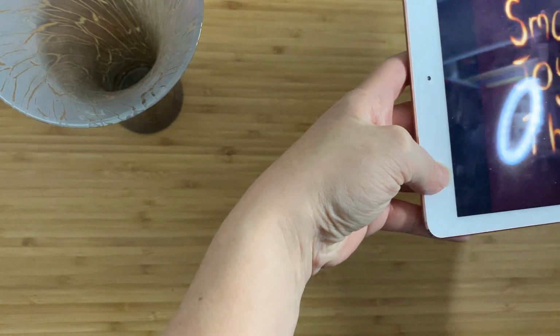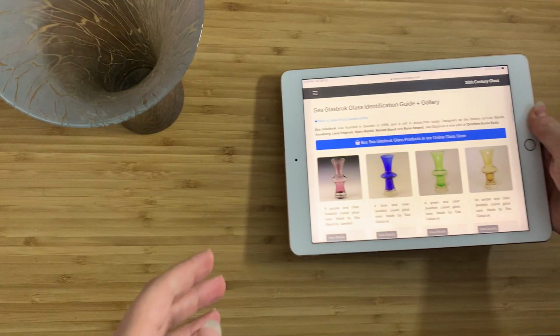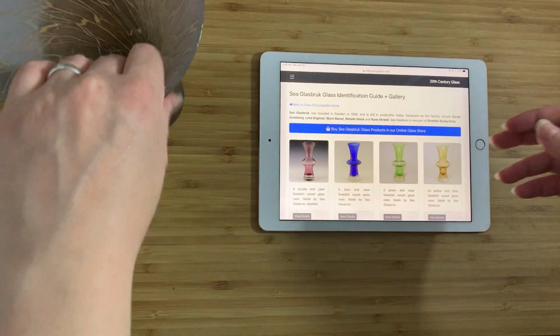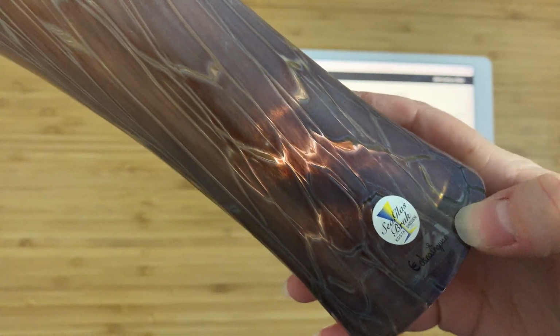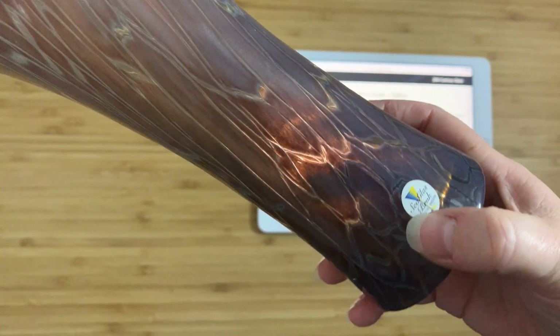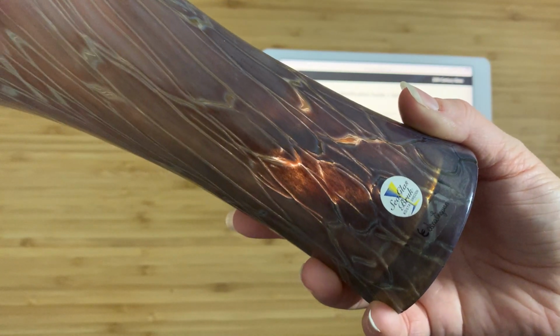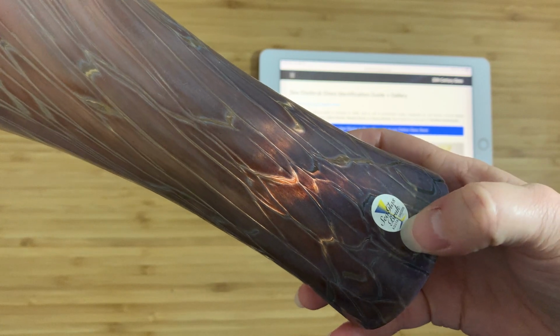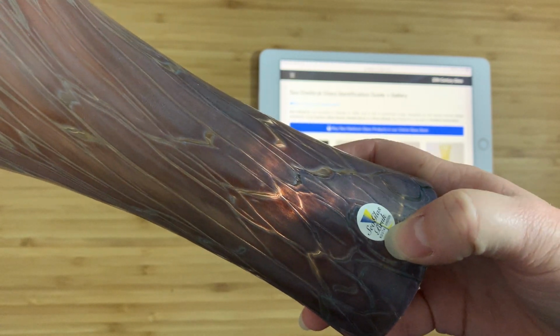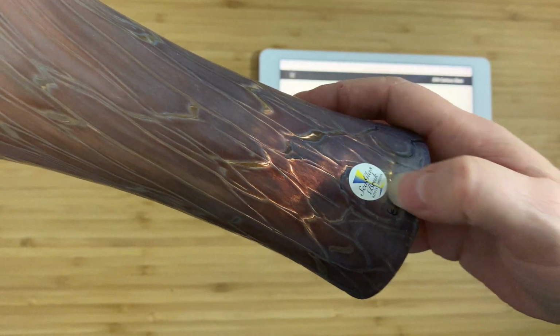So the first thing that's kind of confusing, come on, there we go. First of all, looking at that, what's the actual name of the company, would you say? Do you think it would be Sea Glass, or is that the first part, second part? No, it's Sea Glasbruk. Glasbruk is glassworks in Swedish, okay? And the actual location of it is Kosta, Sweden, and that's the place. That's not the name of the company.